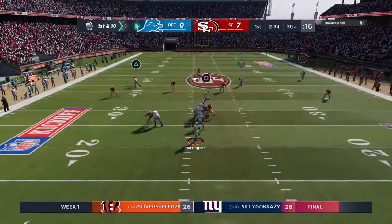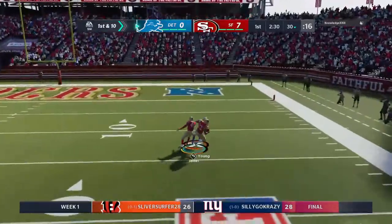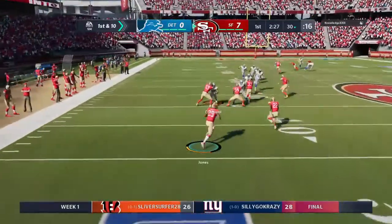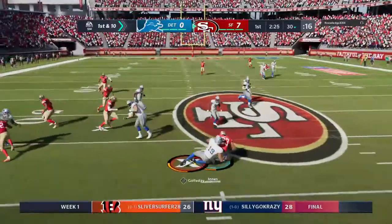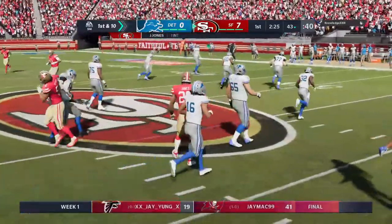Now on 1st down, he'll drop to throw it. He's going to float this one deep right side. And this is going to be intercepted. Picked up by Josh Jones. And a great return as he takes us up just shy of the 45.